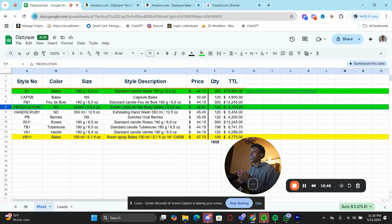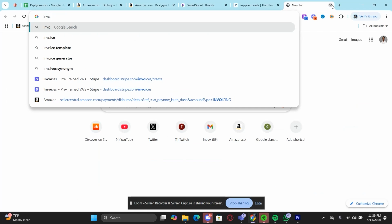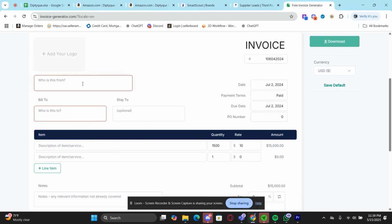So how to build the PO and how we're going to fully build our invoice to be able to send back to our supplier, because we are going to end up negotiating a little bit of this and putting together a good order. So to finish off this invoice, we just go to Google, look up invoice creator, go to freeinvoicegenerator.com. So pretty much now in the top left, we're going to put from Dyson Allen, 123 Main Street.